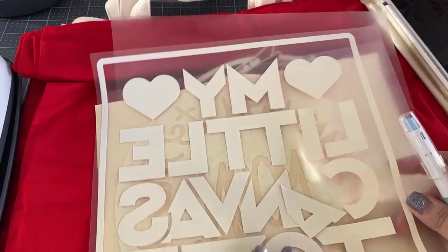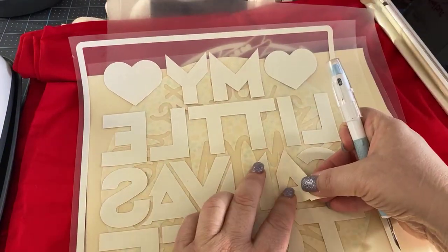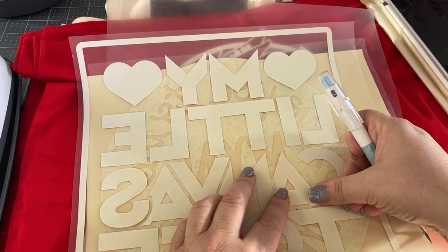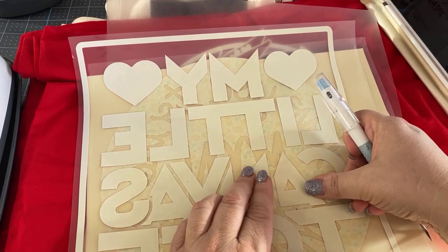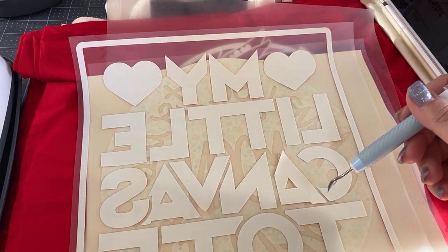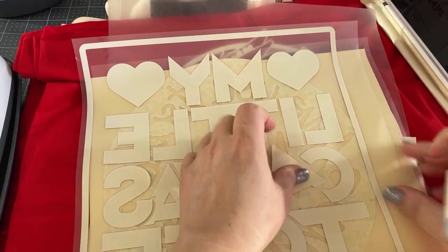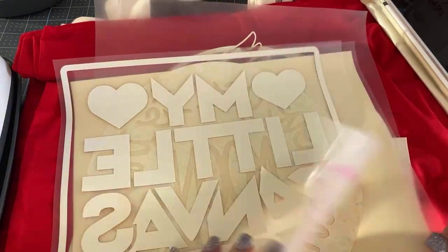I did this one, my little canvas tote, and the A fell off. So when we go to put this on our tote bag, we've got to be very careful about putting it on, because that A is not attached.